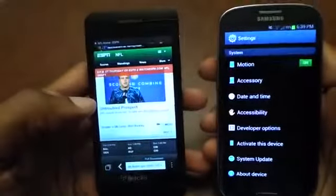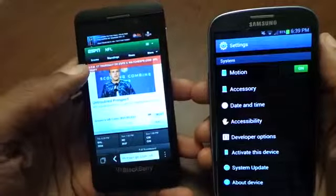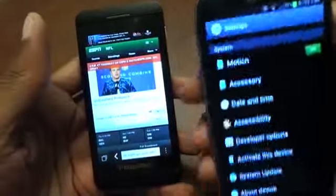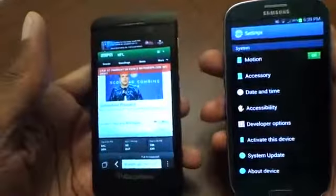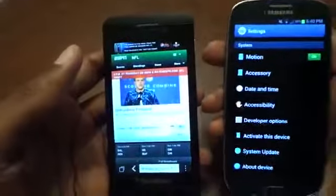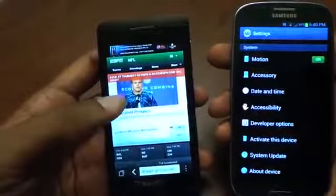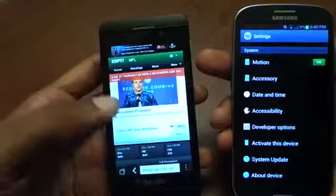I will say that the S3 has been out a year, and it's a good thing to say it's been lasting with the hardware, with all the newer phones coming out with quad core chips and 1080p screens. These phones have very similar specs. There's a 720p screen on both of them. They're both dual core processors.